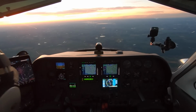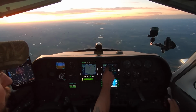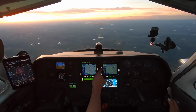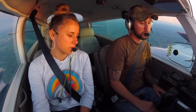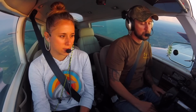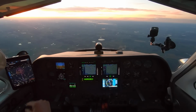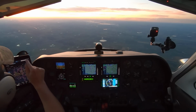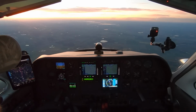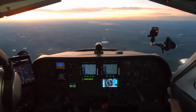November 771 Bravo Charlie, contact Madison approach 120.1. 120.1, Bravo Charlie. Madison approach, Twin Cessna 771 Bravo Charlie, VFR, descending from 6,000 to 4,500. November 771 Bravo Charlie, Madison approach, Madison altimeter 2979, advise prior to descending below 4,500. Bravo Charlie, Wilco.